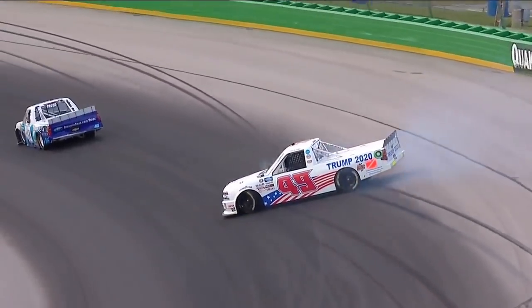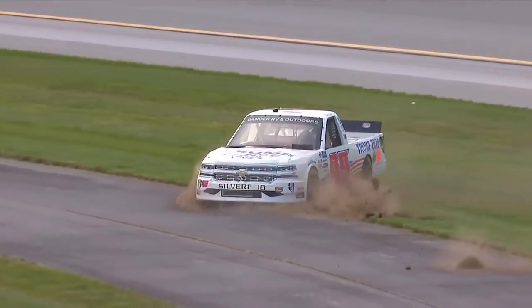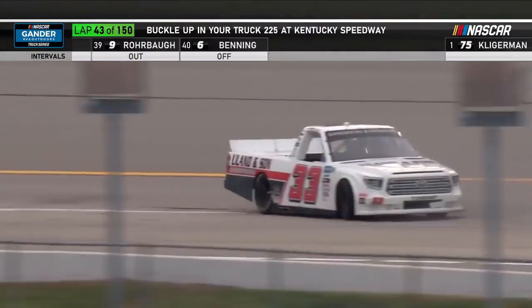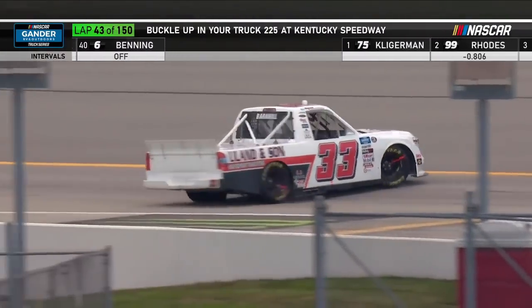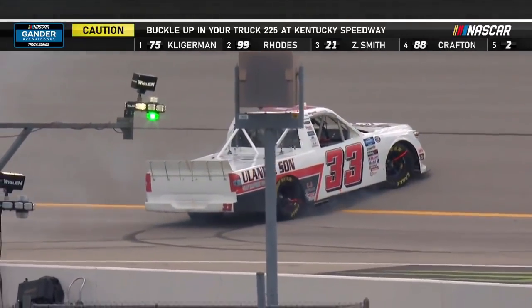Just got outside, it looked like, the traction compound. He had his right side tires outside the dark part of the racetrack, which is where the traction compound is. Probably going to take that room. And there's the 33 going around, and that's Brian Barnhill. Come on, Brian, keep her going. We need to keep this green flag out.